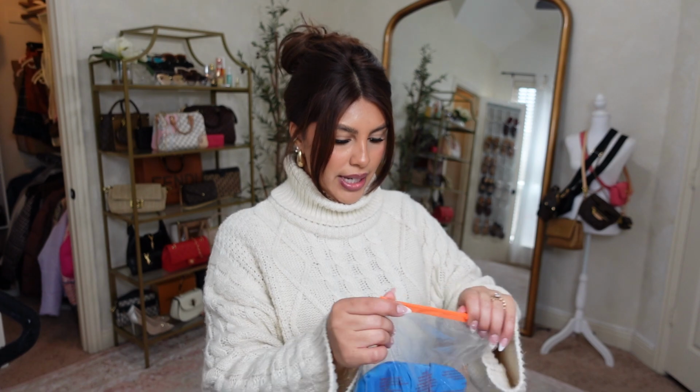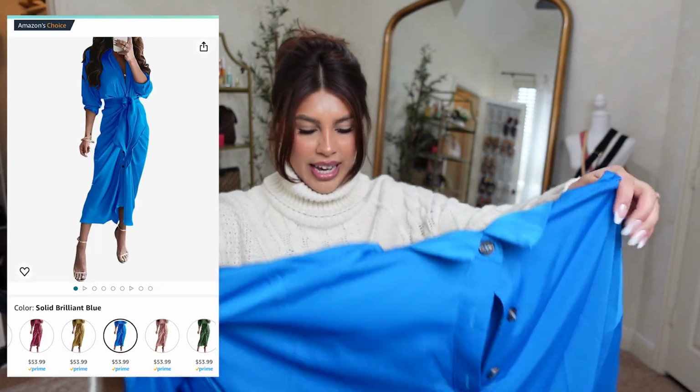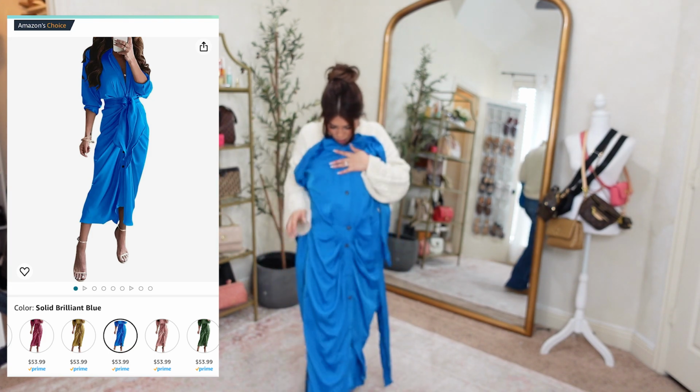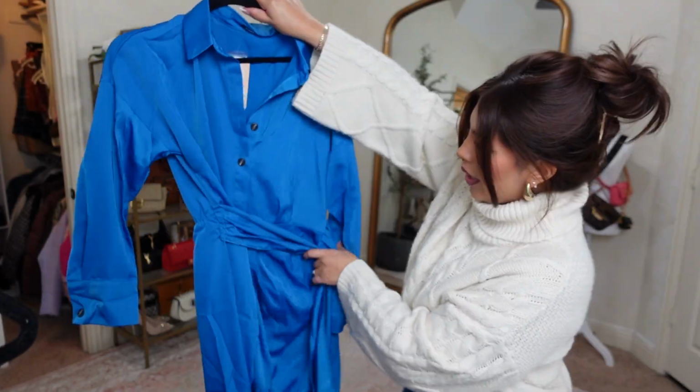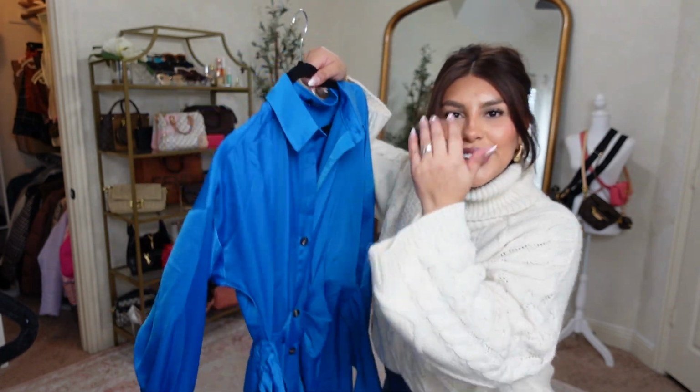Next bag. This one's heavy. It's got a lot in here. Bright blue. I don't even know what this is. Yes, I do. It's a dress that I've been seeing on Amazon and I haven't tried yet. It looks a little crazy now. Let me get it on the hanger. How cute is that with the tie? This color is so pretty.